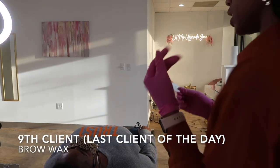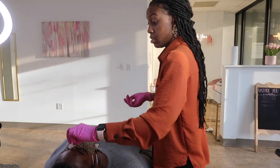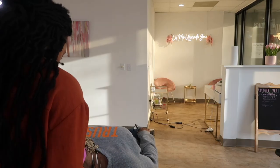So for my ninth and last client, we are doing a quick brow wax on her, basically just a cleanup.